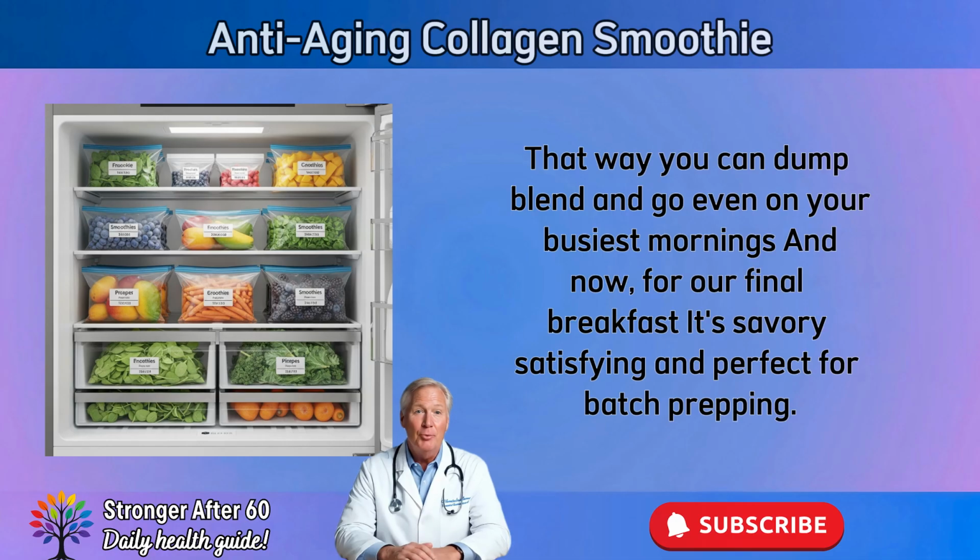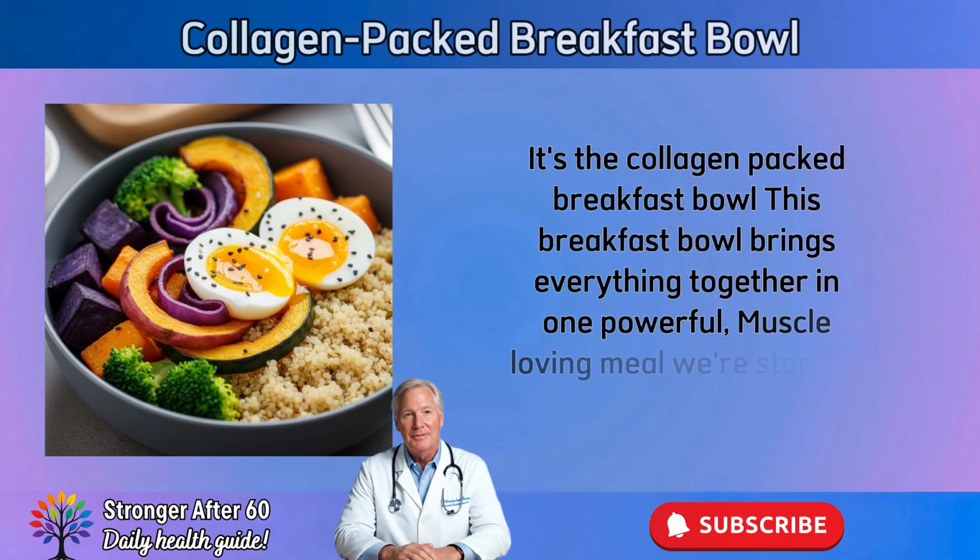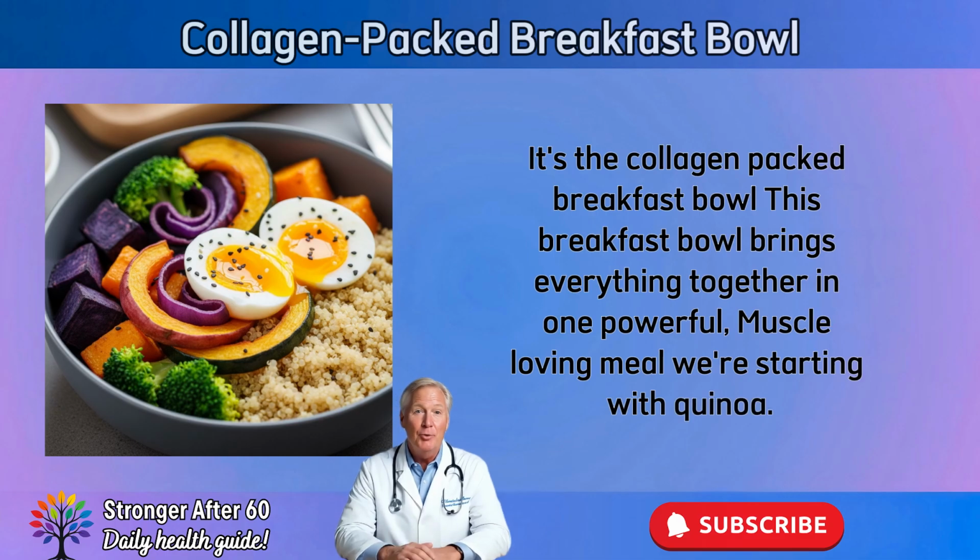And now for our final breakfast. It's savory, satisfying, and perfect for batch prepping. It's the collagen-packed breakfast bowl. This breakfast bowl brings everything together in one powerful, muscle-loving meal.